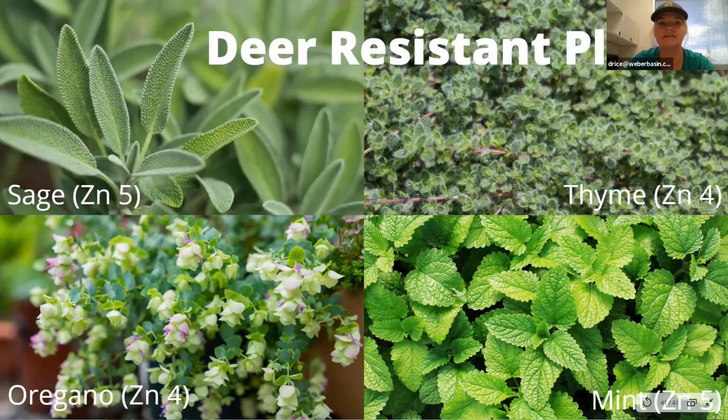So let's see, does it cause more mold when you water at night versus in the morning? For the most part, not really in our area.